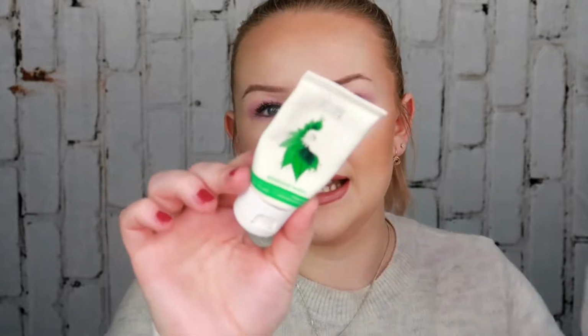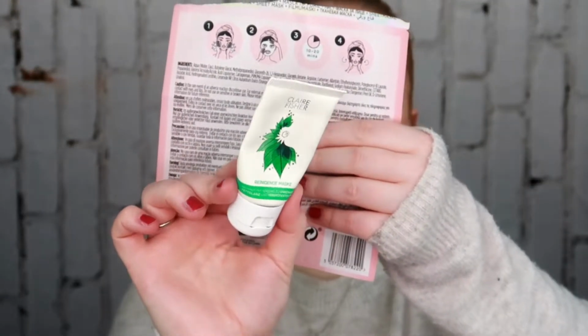Let's talk about face masks because I used up a lot. I used up the Claire Fisher, and this is all in German, so I don't know what it is. It seems to be like a regenerating mask. This is what it looks like. It is a white clay mask. It was fine, but I didn't really see it doing that much for my face.